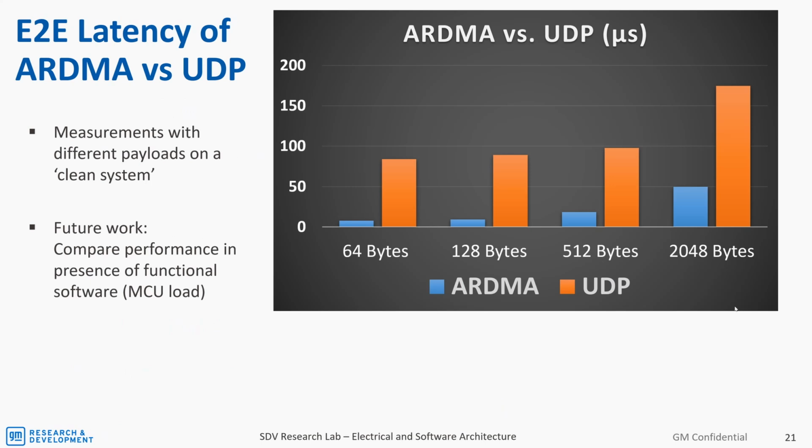So here are the results of our measurements. You see UDP in orange and ARDMA in blue for different payload sizes. For example, for 64-byte messages, UDP's end-to-end latency was about 80 microseconds. ARDMA had less than 8 microseconds. And for 2 kilobytes, which is fairly large for automotive control messages, UDP was in the order of 175 microseconds and ARDMA was in the order of 50 microseconds. So I think this demonstrated a fairly impressive latency reduction.